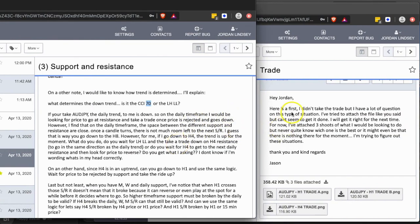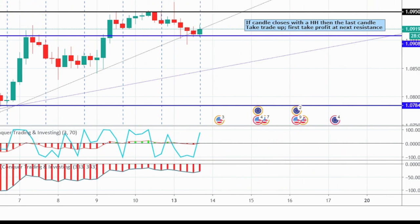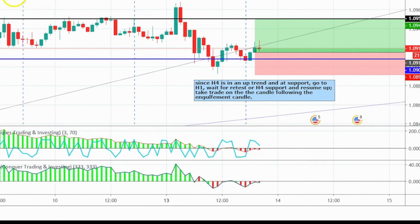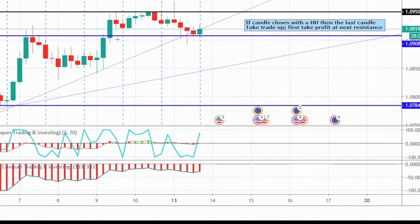All right. So here's a couple of charts you sent. Now I see these are labeled as Australian dollar, Japanese yen, 1 hour, and 4 hour, and again 1 hour. Trade A, trade B. I was sent the Euro US dollar, 4 hour, 1 hour, and 1 hour. All right. So I'm assuming this is what we're supposed to be looking at, and take a look at them.